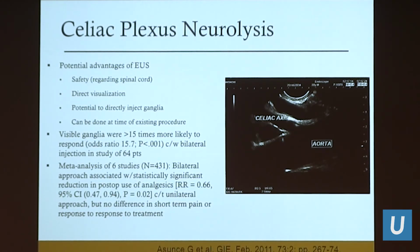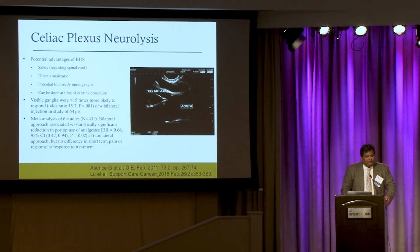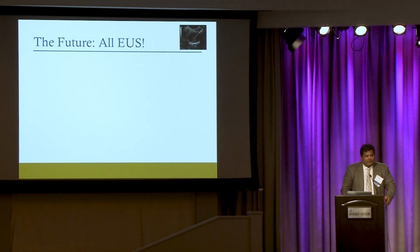So again, the advantages of EUS I mentioned are safety and direct visualization. If you're able to identify ganglia, you're 15 times more likely to respond to the treatment compared to a bilateral injection. And a meta-analysis of 6 studies shows that bilateral injection is better than unilateral approach with regards to long-term need for anesthesia, analgesics.